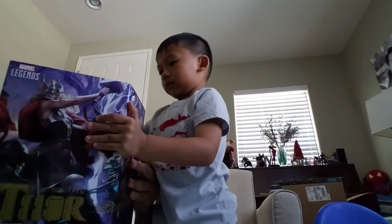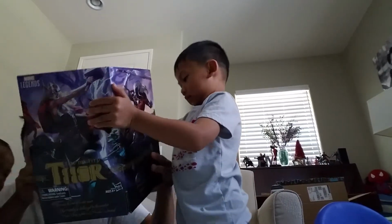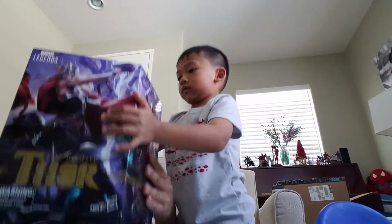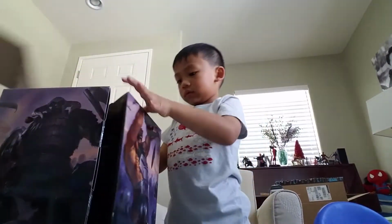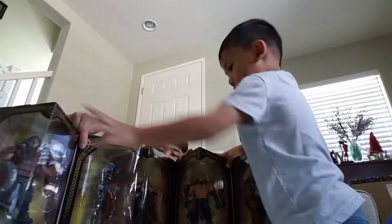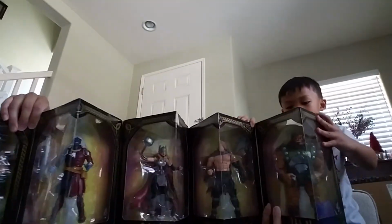It comes in a nice, really cool looking box. That's really, really cool packaging. Open up this slipcase and then unfold it for the magical power of Thor.